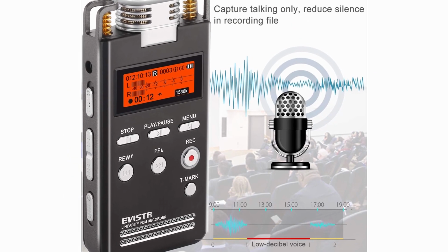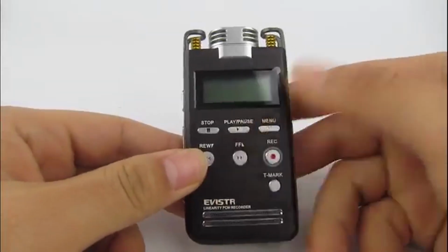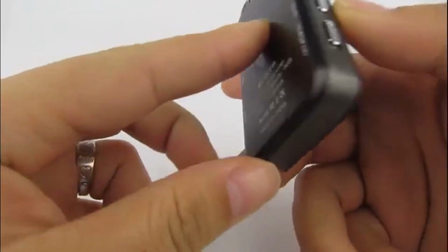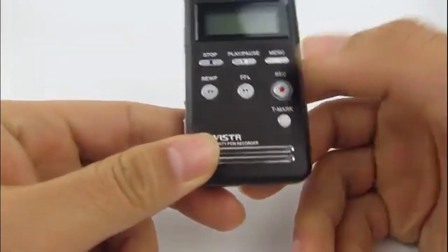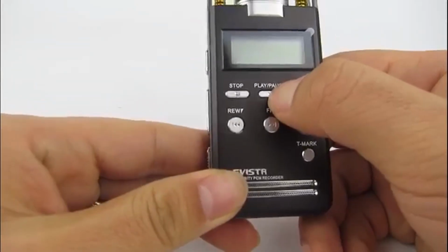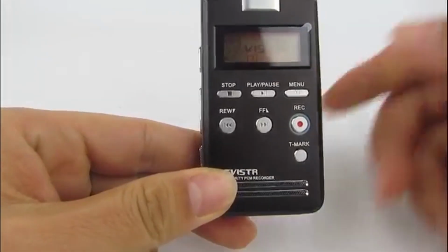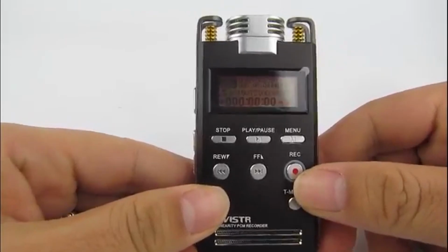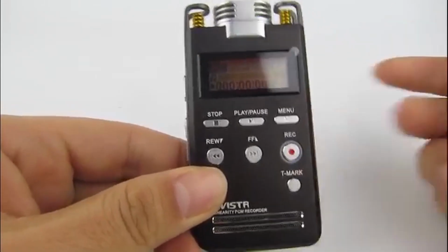If simple operation is what you're looking for, the L53 can deliver. It has a voice activation feature that lets you save storage by stopping the recording when there is no audible sound. The operation is straightforward and doesn't waste time. The audio and gain control feature lets you control your recording on the spot, giving you better sound quality.